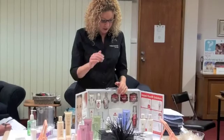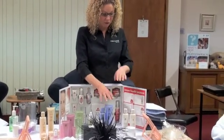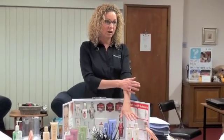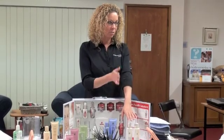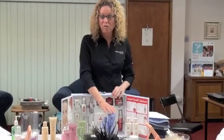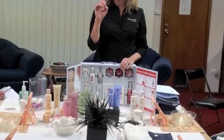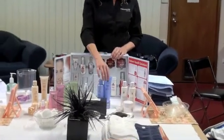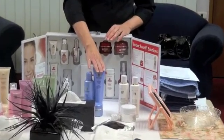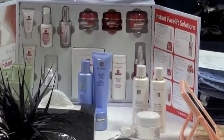Okay, and then we have Restore, and Restore is a range that these 2 here that I'm going to talk about come in 3 different ranges. They come in a light, medium and an intense range. So the Restore here has got vitamins A, C and E, and I just think of ACE, and most ranges that are anti-aging have those 3 vitamins in them. And it's got biophytox, which is from the hibiscus plant, so it's a natural Botox.